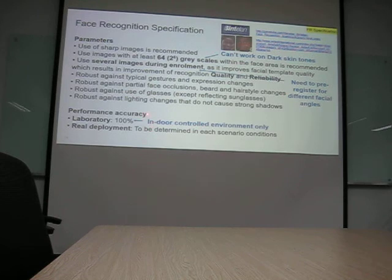Then GovTech bodo go and sign the tender to agree. Then I told them, hey, you agree on indoor, but you're going to use it outdoor. Whose problem? GovTech also bodo. So when I saw the tender, hey, you're serious, you know what you're talking about. Then you see they put real deployment to be determined on scenario. Means what? I love this sort of spec, anything I do can work.